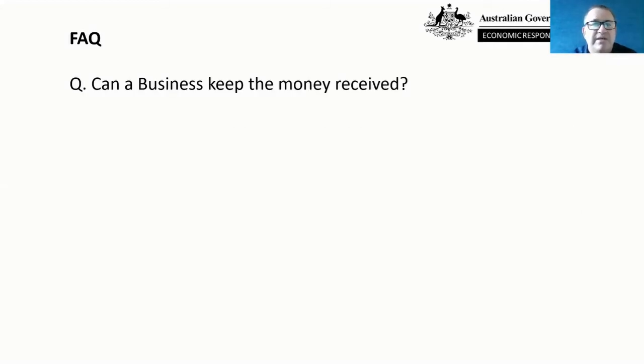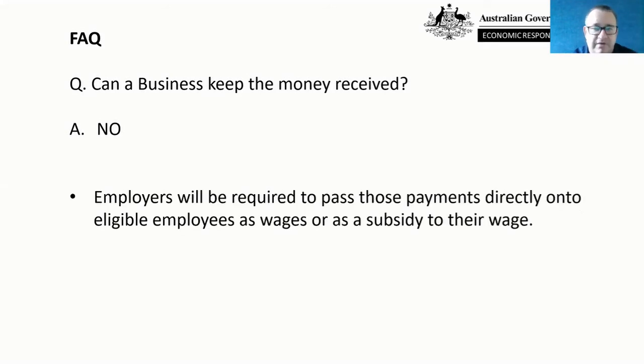One of the questions we get asked is, can a business keep the money? Now, the answer is absolutely not. So if you're receiving these payments, you cannot keep that money.